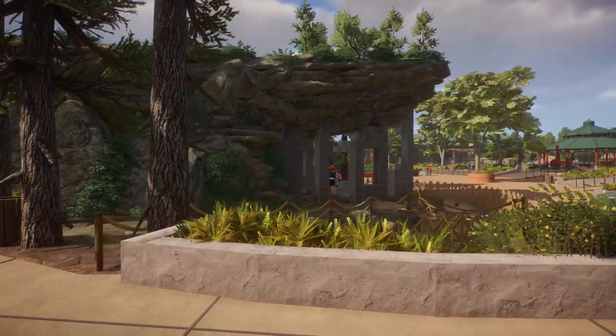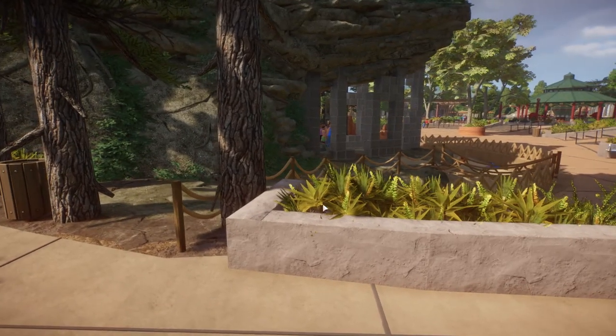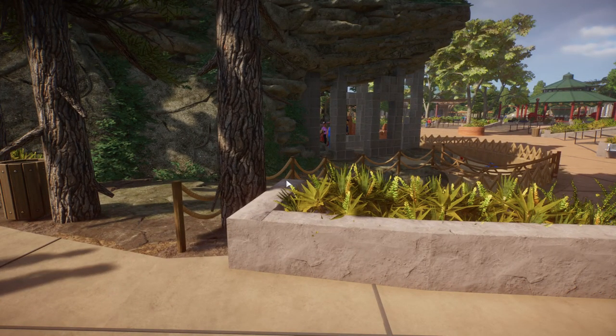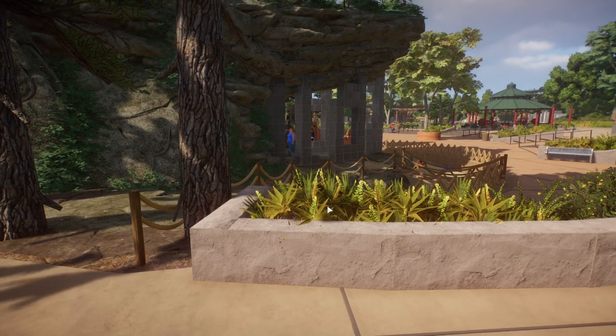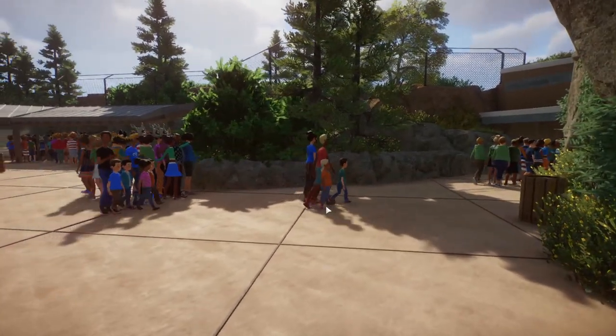And then more of this over here. So well done. I love that you have very good crowd control too. You can come in from either side. Nice. Okay. So Remnant, where should I go from here?